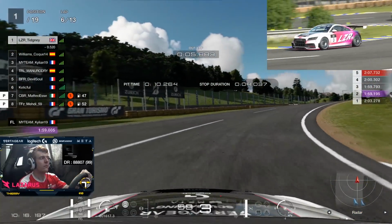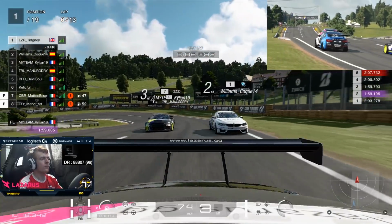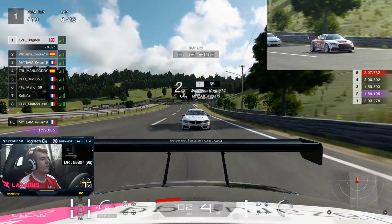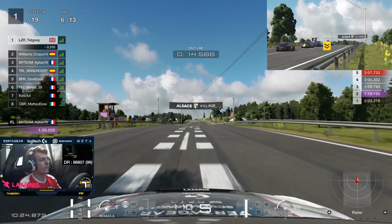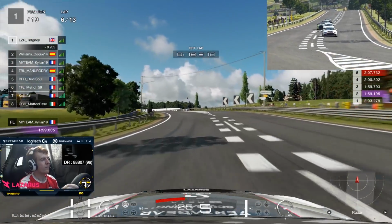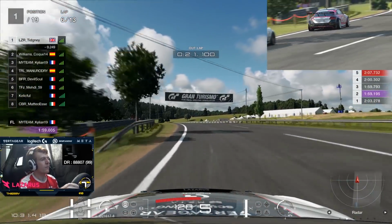If you look at the TV camera, Koke goes around the outside of Kylian there. And instantly I see this. So I'm like, right, brilliant. Koke is in P2. This is perfect for me. I just need to make sure Koke stays in my slipstream. If Koke stays in my slipstream, potentially you can stay in that P2 position. And maybe, just maybe, I can break away.